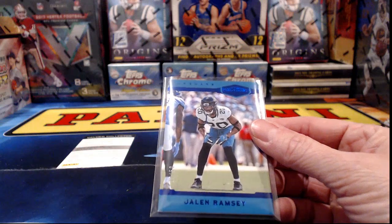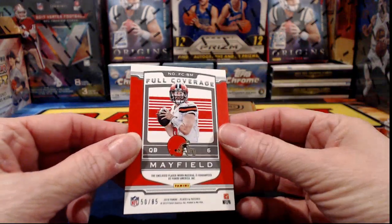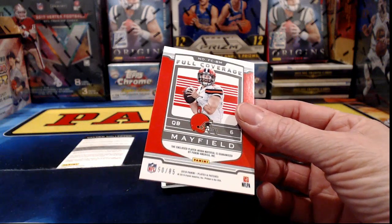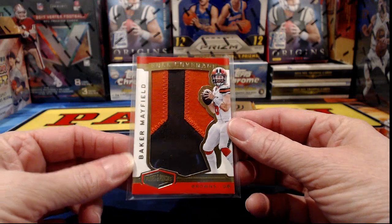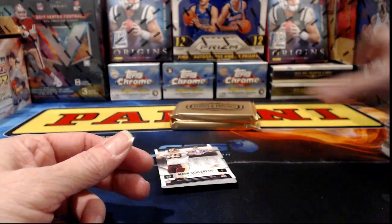To 50, Jalen Ramsey, Jags. Here comes Baker Mayfield. It is number 285. You've got a full coverage relic. And that's a nice relic for the Browns. It's hard to get good Browns relics.